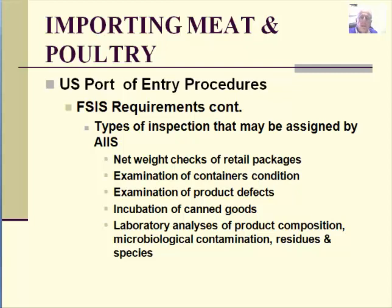E. coli would be one that they might look for, and again, they might look for particular foodborne pathogens as well. Looking for drug residues that might be present in the meat and poultry products, and then making sure that the species is what it says it is. If it says it's beef, it needs to be beef. So they do this certainly quite often. Sometimes you can put a cheaper type of meat into a formulation and then sell it for the higher price.